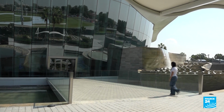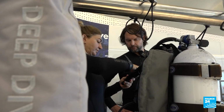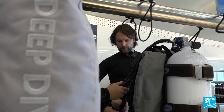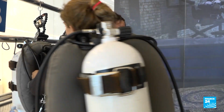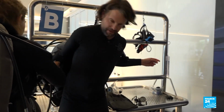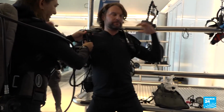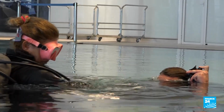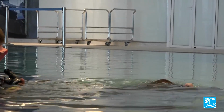Just one among many of Dubai's maximal attractions, the deepest swimming pool in the world. Then we are going to open the tank. The water in this 60-metre deep pool is kept at a constant temperature of 30 degrees all year round. I've done diving a lot, but never in an environment like this before. So this will be the first time for me. It's amazing, really, really warm. Feels really fresh. It's really, really nice.